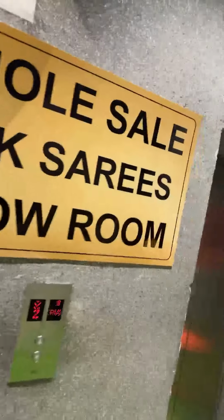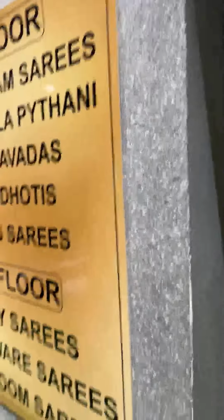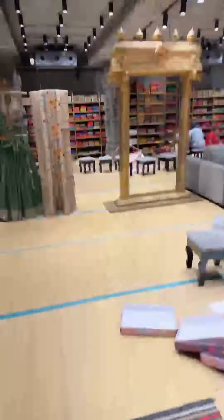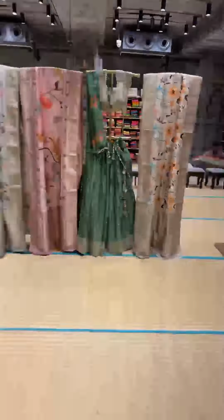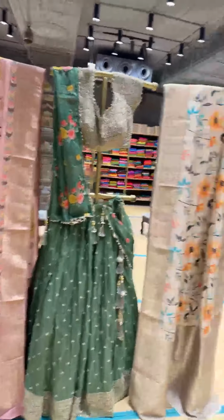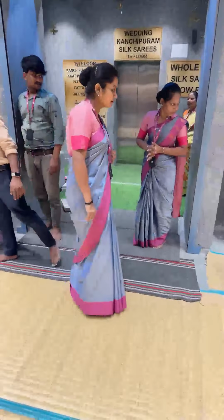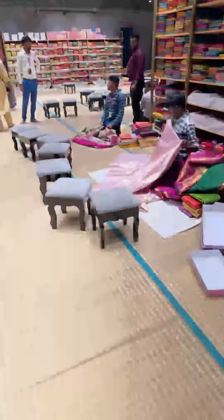This is a wholesale silk saree showroom. So you can get pattu pavadais, you can get pattu dhotis here, gifting sarees. Yesterday, we showed you a huge variety of sarees, beautiful organza, fancy sarees, ready-mades, everything is there, guys. So yeah, bye from me. We'll catch up soon.